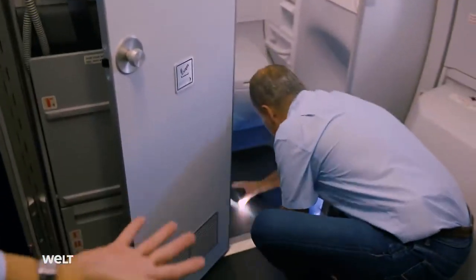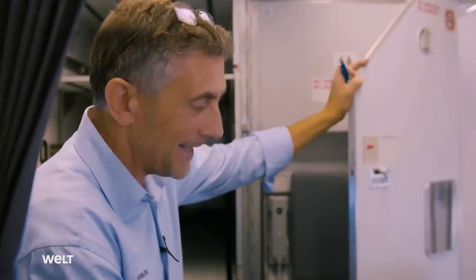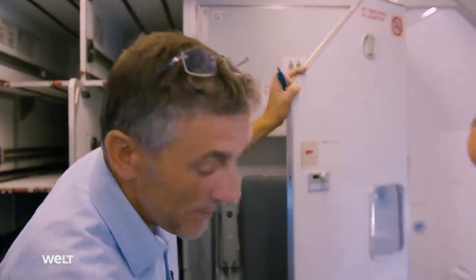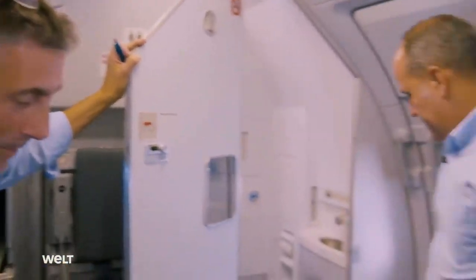We're now checking the floor covering. If air has got trapped underneath it because the covering wasn't glued properly, then the air would expand and we would have a misshapen floor lining. It's basically a sheet of plastic that's been glued on to keep water from seeping onto the underlying structure.